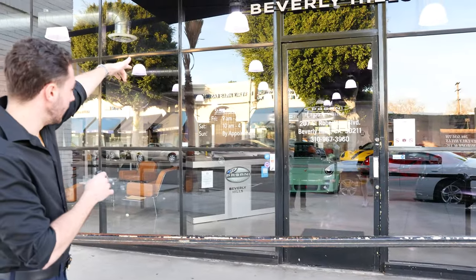We had no idea there was a Pagani of Beverly Hills, but if you could see inside, they're not open right now, but if you could see inside, there's a matte black Huayra Roadster. There's an F8, an F12 TDF tucked in the back, two Gunther Works Porsches, an SF90, and a Lamborghini Aventador.